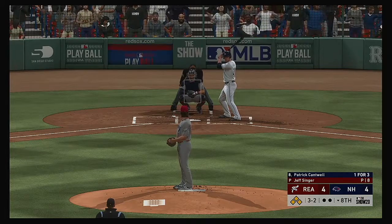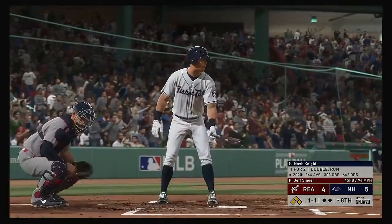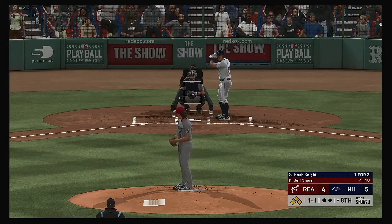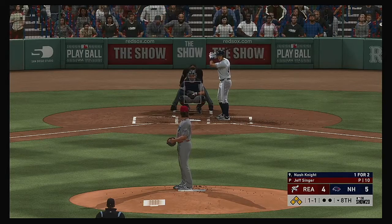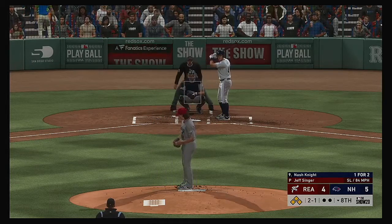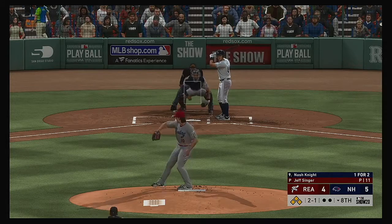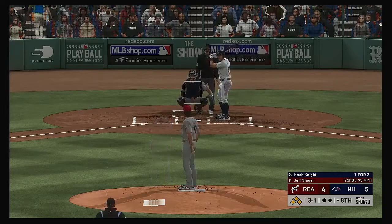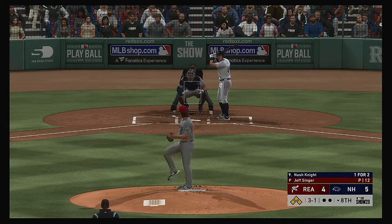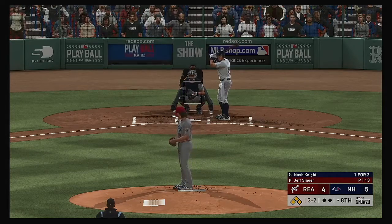Gotta love a late rally, and listen to this crowd now. They are really into this. Oh, and he misses for ball four, and he's forced in the go-ahead run. 1-1. Started to chase that time, but then he wisely holds off for ball three. Fouled off. Tight spot. Bases loaded, nobody out.